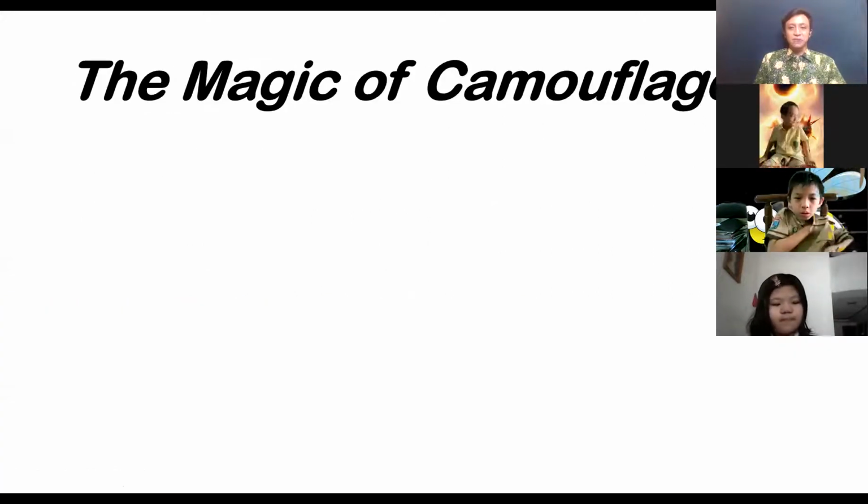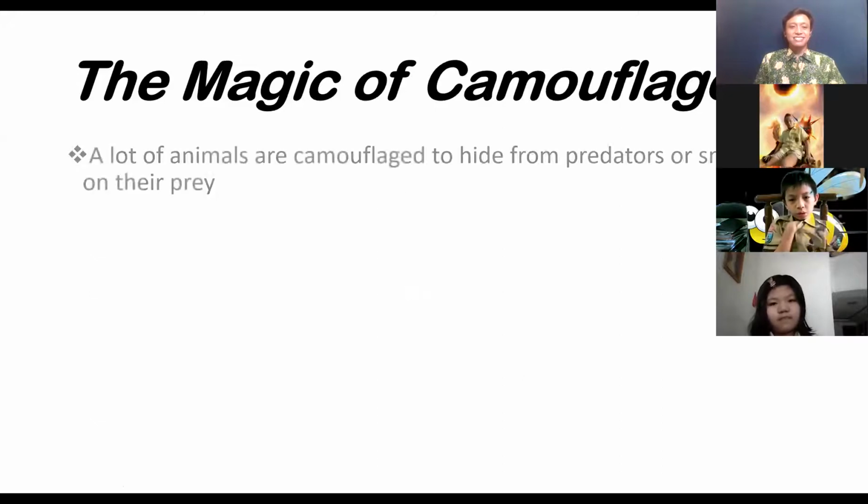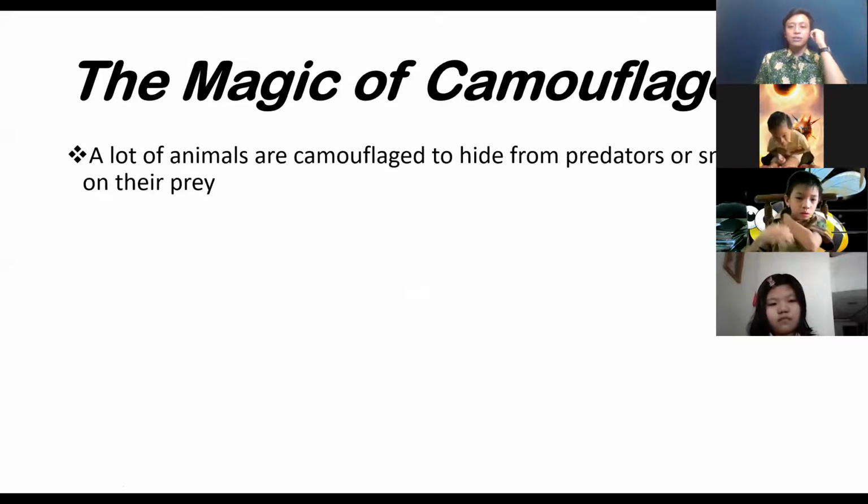The magic of camouflage. A lot of animals are camouflaged to hide from predators or sneak up on their prey. So di sini banyak binatang berkamuflase untuk to hide. What is the meaning of to hide? Bersembunyi. Yes, correct. Bersembunyi from predators or sneak up on their prey, atau mengendap-endap ke mangsanya. Okay, so that is the function of camouflage.